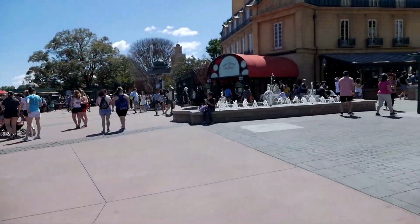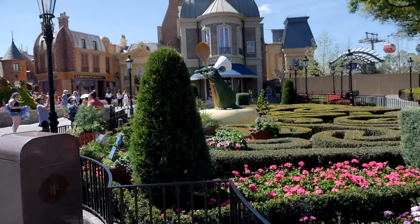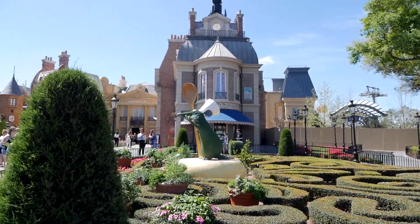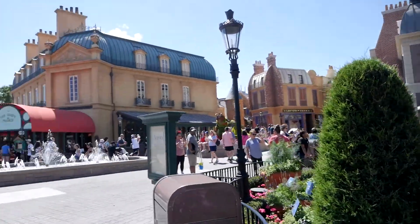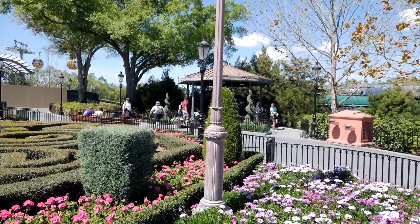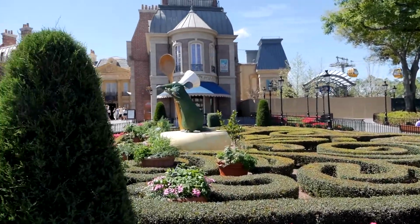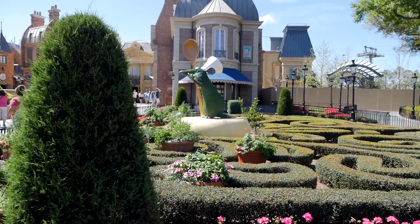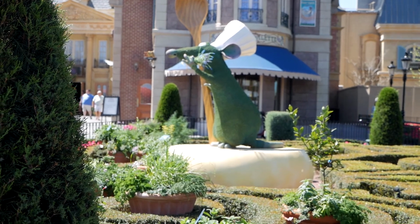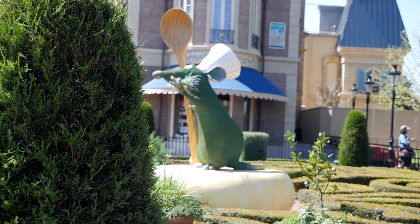All right, so it looks like the lighting is actually really good for Remy here. He's just kind of in front of the, I don't know what you want to call this, the hub by the water fountains. Then there's Beauty and the Beast back there. Over here is the gazebo where the princesses meet. And there is Remy. So I'm going to try to line up some shots here. It looks like the lighting is pretty much perfect for him. So I'm going to jump in. Let's see what we can get.